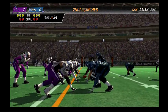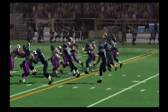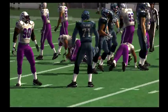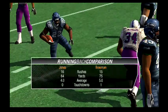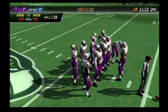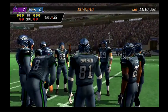The visiting team with a four-man front. White comes up to make the play. Pickup of about five that produces a fresh set of downs. Yeah, and the offensive line did a pretty good job picking up the blitz, giving him the extra time he needed to find the hole.